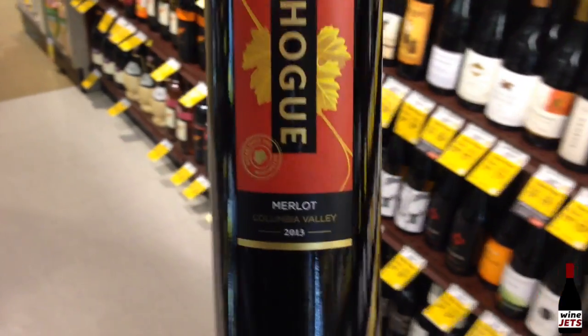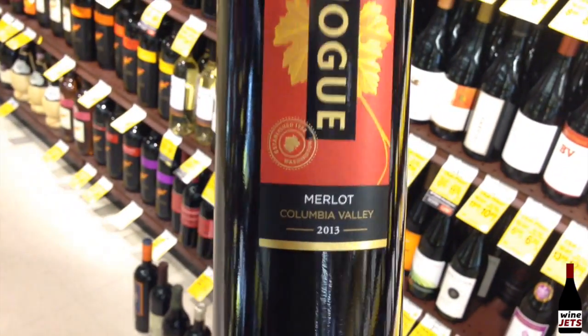So we've got a Hogue wine, another Washington wine from Columbia Valley, 2013. I chose this wine because it is Merlot. Let me see if I can focus that here. Yeah, because it's Merlot, and I like Merlots. They're soft, they're supple, they're sexual, and it's always nice to mix it up with a Merlot. Cabs can sometimes be really aggressive. Syrahs are pretty big as well, but Merlots are easy to drink and soft and sexy, and that's what I like about them. So a Hogue Merlot is a solid choice for under 10 bones.